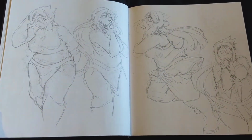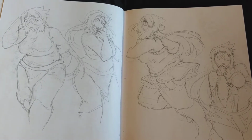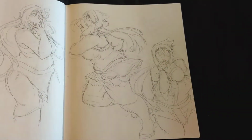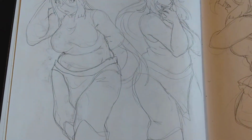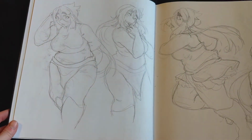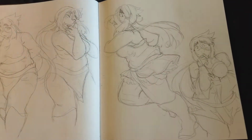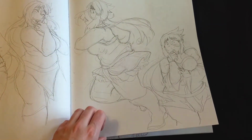Some more Hikaris. Also, you'll notice in the sketchbook that it's not very forgiving when it comes to drawing in straight pencil. You're going to see that things are going to be smudged a lot as time goes on. Yeah, just some Hikaris.